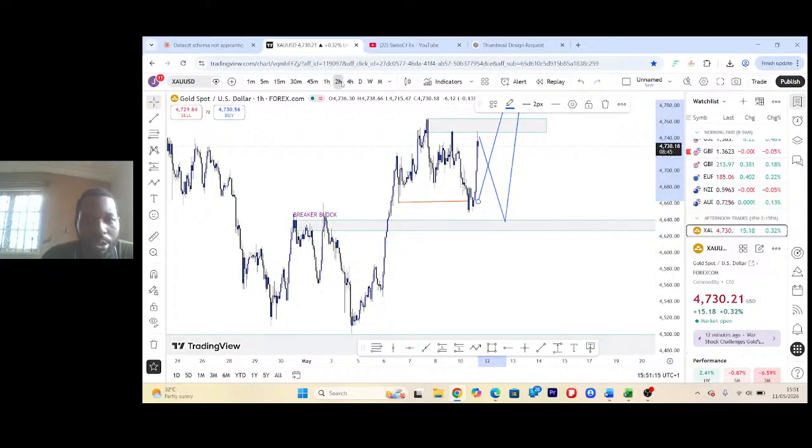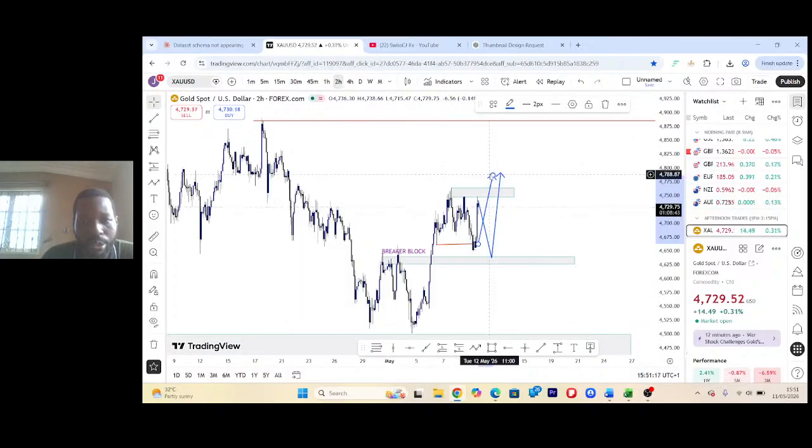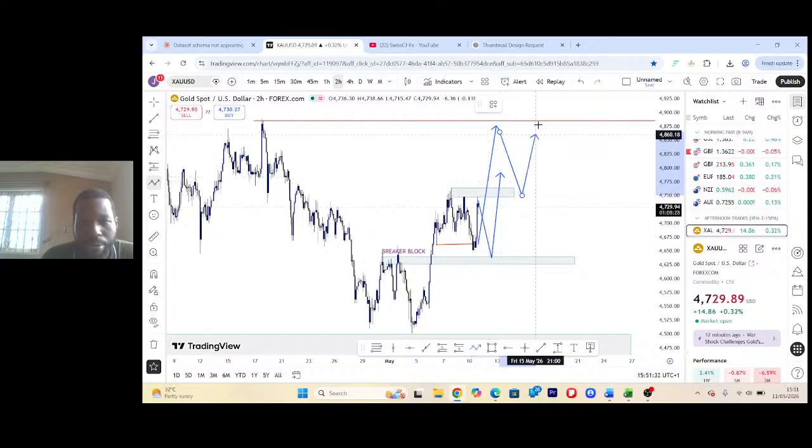Let me zoom out a little. So for instance, price now finally breaks through this point. We must make sure that before we do anything, price returns back to this level, then finally it goes up. So that is my directional bias for gold.